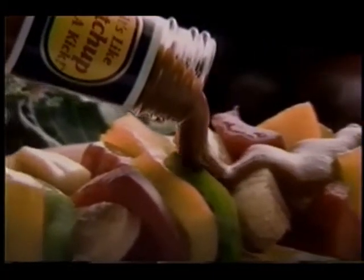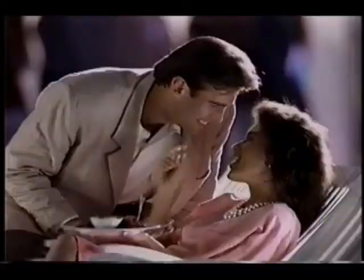Give a little kick to all your favorite foods with tangy Heinz 57 sauce. It's like ketchup. Because I get a kick. With a kick.